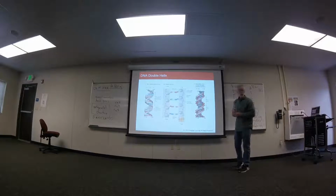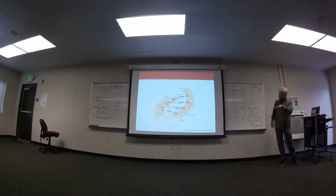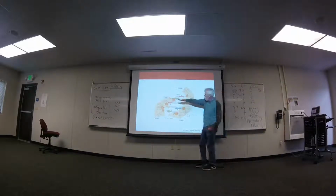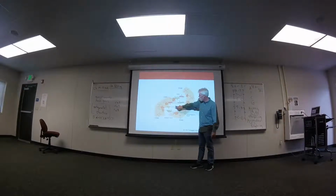Okay? The next slide shows you the nature of the geometry a little bit. How the base pairs are really like flattened rungs. If the long axis is vertical, they're perpendicular, like flattened tiles. Okay, you can see 2 hydrogen bonds between A and T, 3 between C and G. We'll talk about the significance of that as well. Okay?